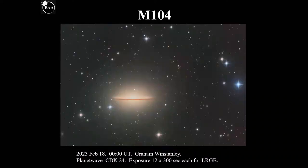And finally, on the galaxies, it's down in sort of Corvus-Virgo borders, the famous Sombrero galaxy. And this fine image was taken by Graham with Stanley. Was it yours? It is yours. No, it's Telescope Live. The data's from Telescope Live. Yeah, I was just going to ask you this question. This is yours, but was it taken remotely? Yeah. Chile. It is a really fine image indeed.